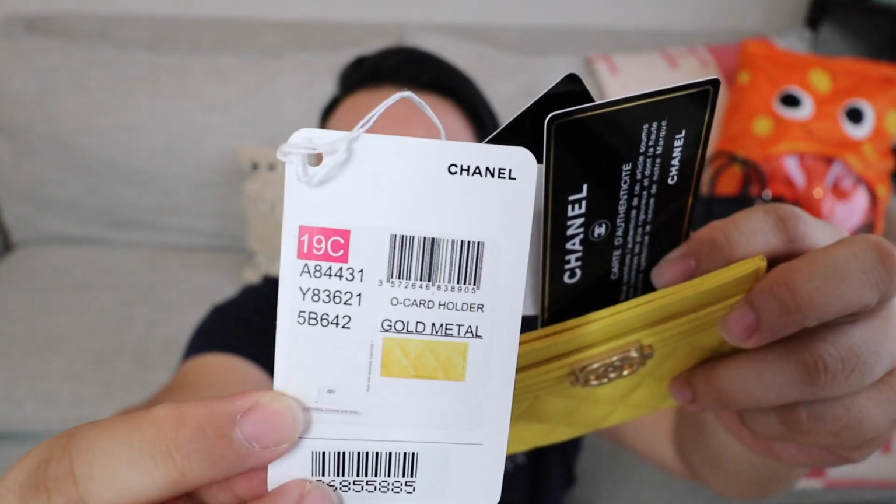It has the authenticity card right here. And this one actually came also with the tags, which is insane. It's the O card holder. There's the info for it. Oh my gosh, it's beautiful. I'm literally having a panic attack. This is stunning. And this one retailed for $425. Oh my gosh, I'm shaking. I'm so excited. This is beautiful. I'm so shook. So just like the other 2, this one has 1 pocket right here, 2 in the back, 1 at the top.